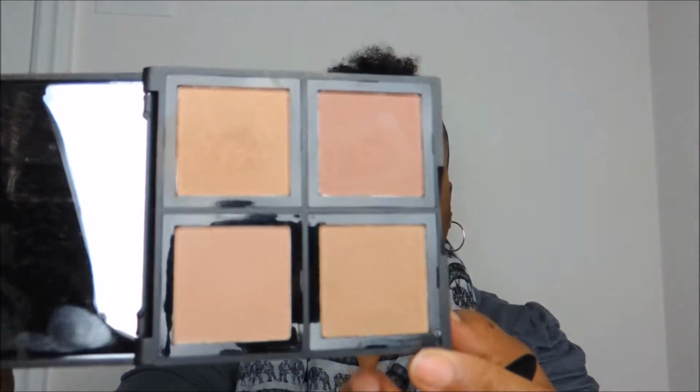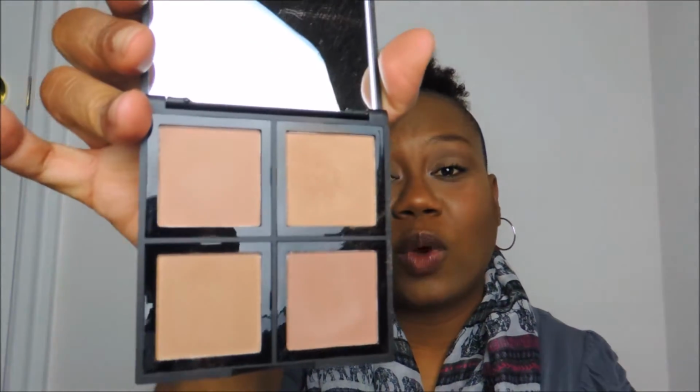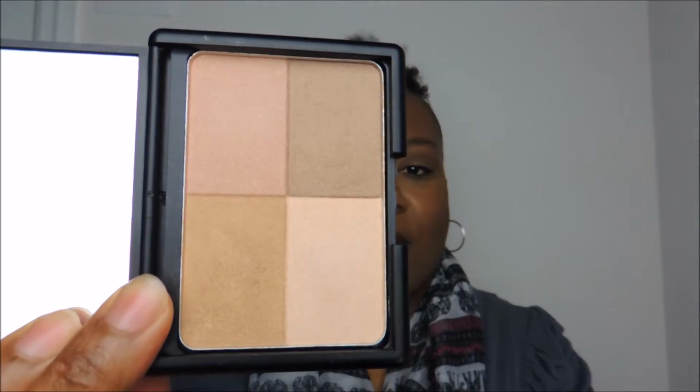And this is the bronzer palette here. That's what it looks like on the front, and those are the colors that come with that one. I threw away the box. They have different colors in these, but this is the darkest one that they had, so I got that one. And then they had this bronzer palette in golden, and that is what this one looks like.